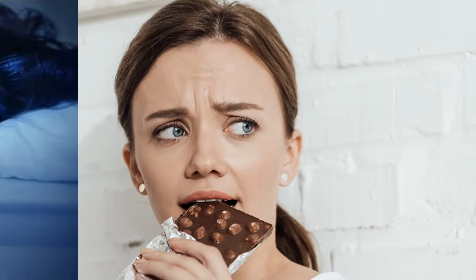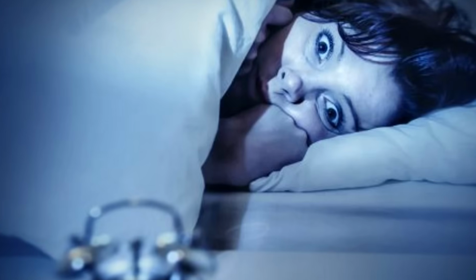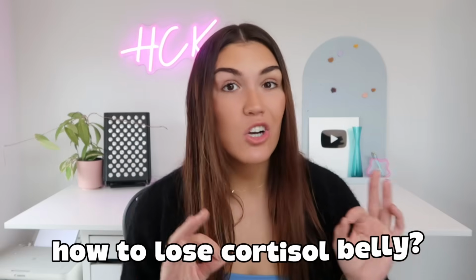Another sign is if you crave sugar or carbs when you're stressed. And another one is if you feel wired but tired most of the time. Now, this checklist isn't for diagnosis, but if a lot of these sound familiar, cortisol is likely playing a big role in your belly fat, and it's something to look into further. So let's get into the good stuff. How can you actually target and lose cortisol belly? These are the core strategies I recommend to my clients and that I have seen work time and time again.